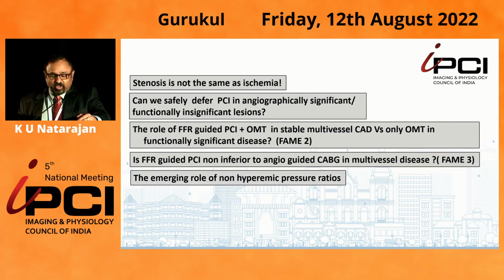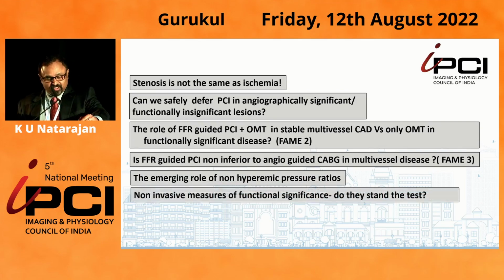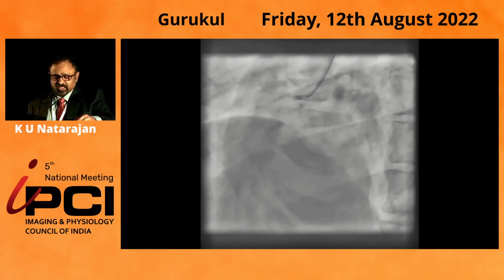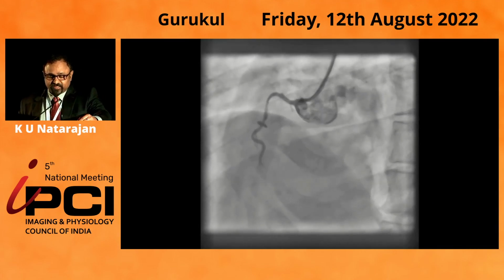The emerging role of non-hyperemic pressure ratios has been amply stressed in the previous talks. Non-invasive measures of functional significance like the CT FFR, do they stand the test in comparison to FFR? And can functional testing improve decision making in multivessel coronary artery disease? Whether the SYNTAX score, if it is modified by adding functional indices, the so-called functional SYNTAX score, makes a difference. This is a case that I did recently.